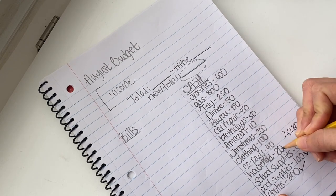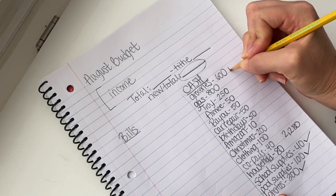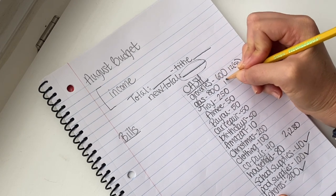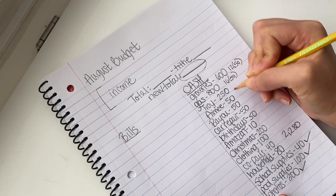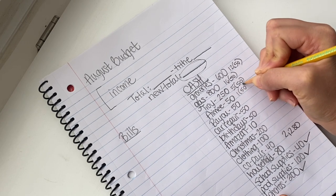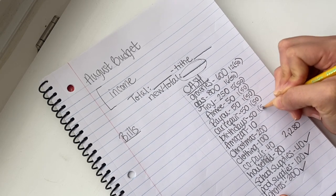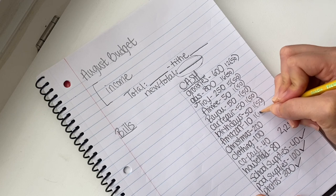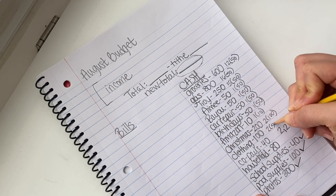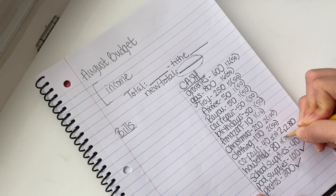So here's how I do that. Next to each expense, I need to write out what bills I want to pull for that category. So for groceries, I'm going to pull 12 50s. For gas, I will pull 16 50s. For Troy's money, I will pull 5 50s, 1 50, 1 50, keeps going. 110, 2 100s, pull 2 50s for the clothing, 2 20s, and 4 20s.